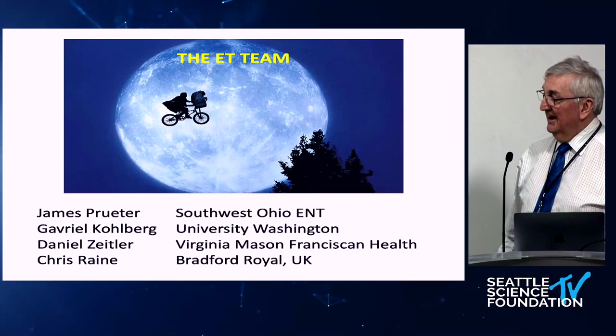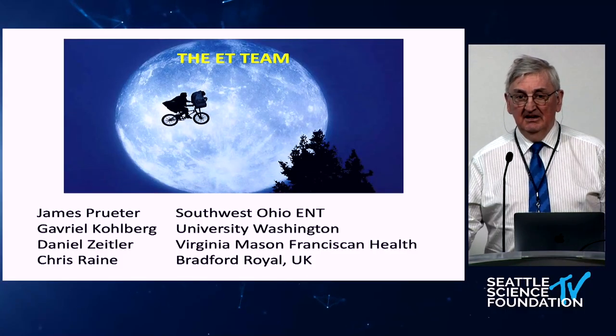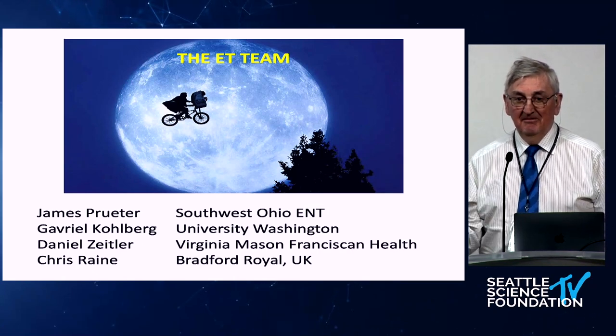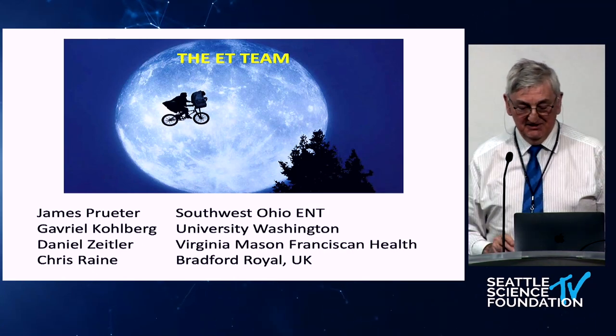So Doug set the title as Potions, Concoctions, Balloons and Augmentation, but let me introduce my dream team, the ET team: James, Gavi, Daniel, and myself. Now, what I'm going to say is, is this a rhinologist getting into the ear or an otologist getting into the nose? This is the isthmus, this is the crux of it.